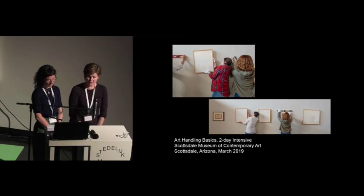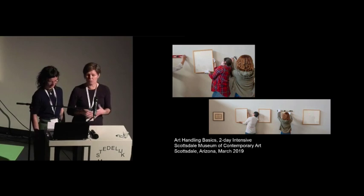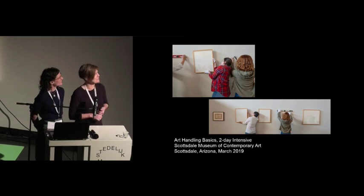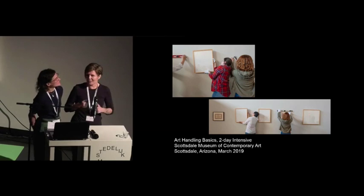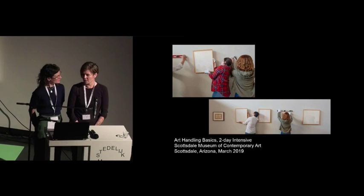And just recently, actually 2 weeks ago, we were in Arizona at the Scottsdale Museum of Contemporary Art, where we did a 2-day intensive art handling workshop, which covered a huge range from art and archival materials to scissor lift training, woodworking. What else did we cover? Art handling, tons. Anyway, it was a really good experiment in a multi-day workshop. So we are really excited about that and doing more of that in the future.